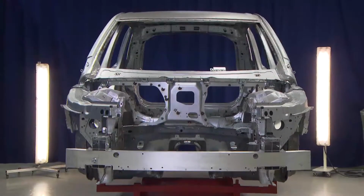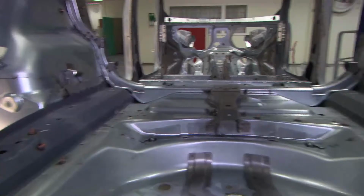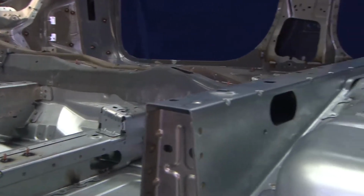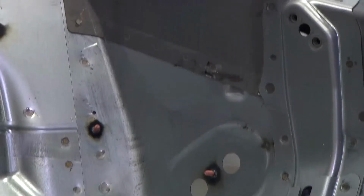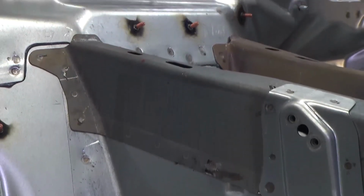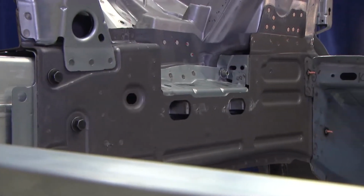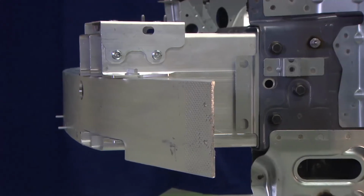The new model is stronger in every sense too. The car body has more high strength steel than ever before. More than 40% of the weight of the car body is boron steel. And boron steel is a very strong steel. It's also low weight. So this is a way of adding safety without adding weight.